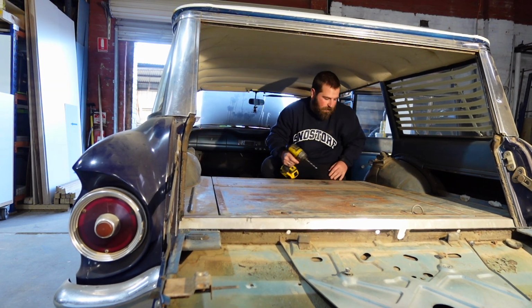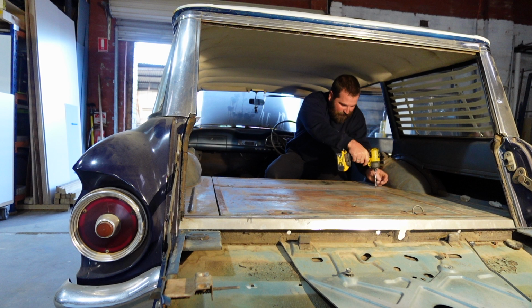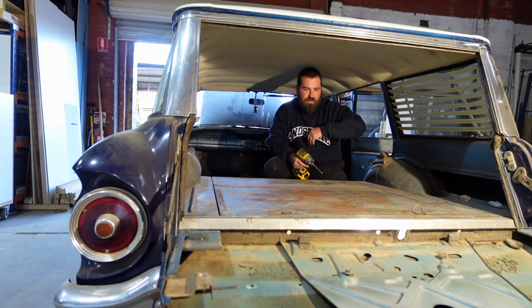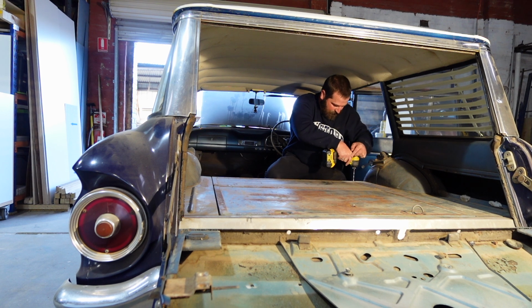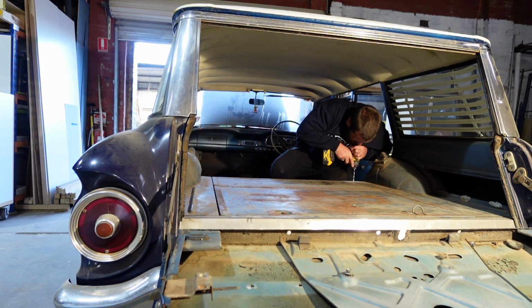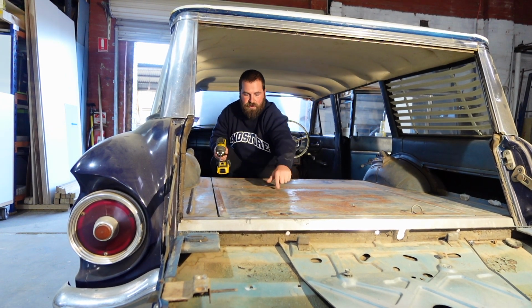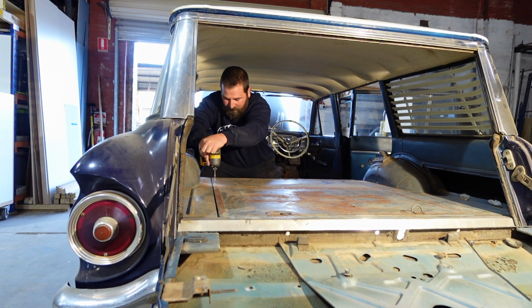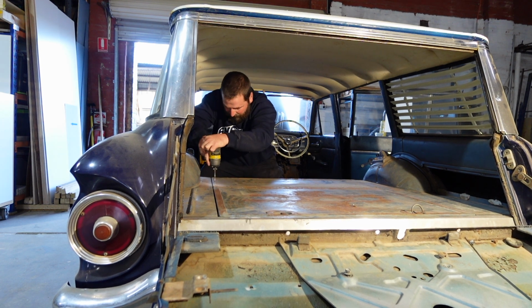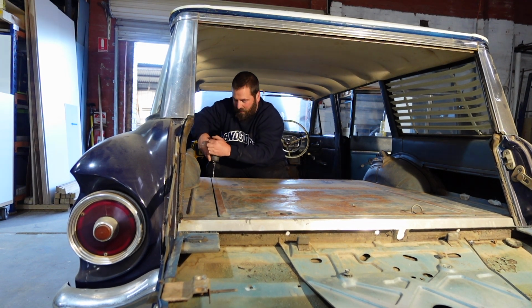While I'm in here, I may as well just get rid of this back panel, just because the fuel tank's got a hole in it as well, so we've got to pull that out and find a solution for that as well. This is literally this panel here. This one hinges, and this one is the support point, so it's just four of these big screws. It should come out.